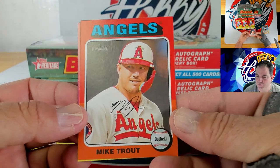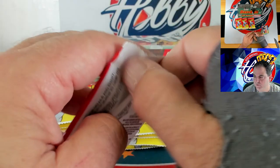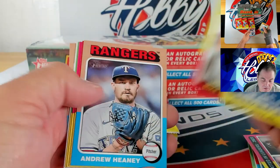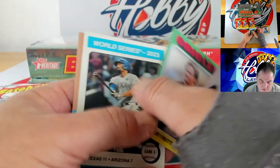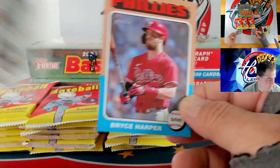Mike Trout on a low-numbered short print. We'll go ahead and sleeve and top-load that bad boy for the Halos. I don't know if it still is, but it was a $20 card raw, so hopefully that's still the thing. Whiteboarder here for the Texas Rangers. Marcus Semien on game four there.